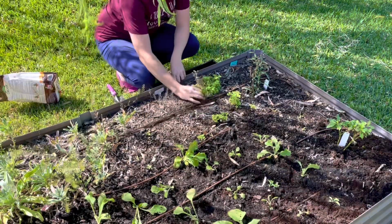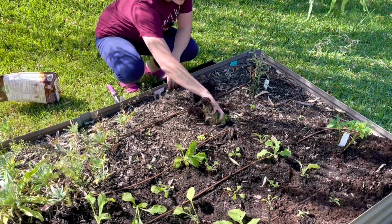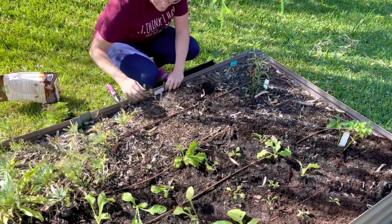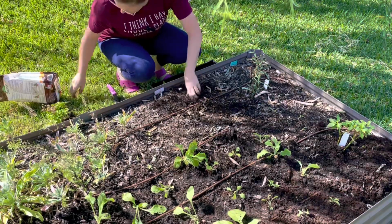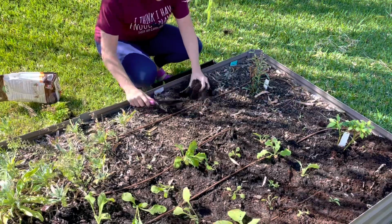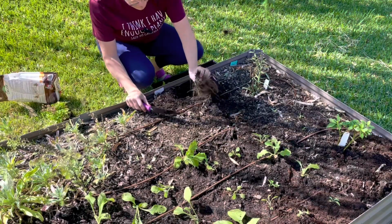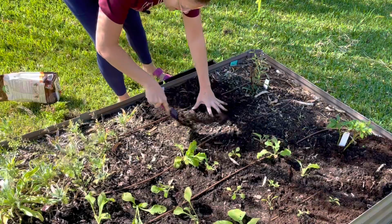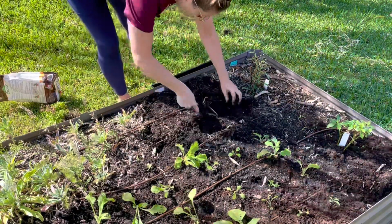Okay, so we're going to be working over here. I'm actually going to pull up these feverfew. They ended up being a variety that was super short. Not really interested in keeping them. And so let me loosen up this area. I got some roots going on in here. I think those are left over from the zinnias that I just removed. Let me just loosen this up.